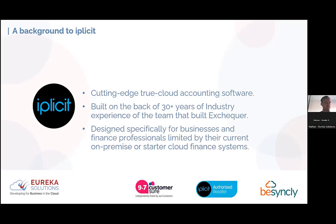So that's just a little bit of background about Eureka Solutions. And now we'll go into a bit of background on iplicit as a solution. So we are a proud partner of iplicit. So we, as I've said, do the implementation of the system. We can do the support of the system. But let's get an actual background on iplicit themselves.